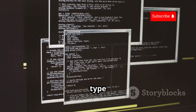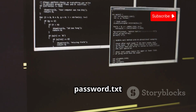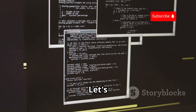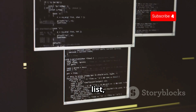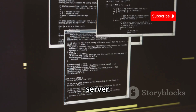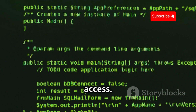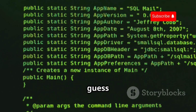In the terminal, we type the following command: hydra -L username -P password.txt ftp://ftp.example.com. Let's break this down. The command is structured to specify the username, the password list, and the target FTP server. -L username specifies the username. This is the account we are attempting to access. In a real-world scenario, you would need to know or guess the username.